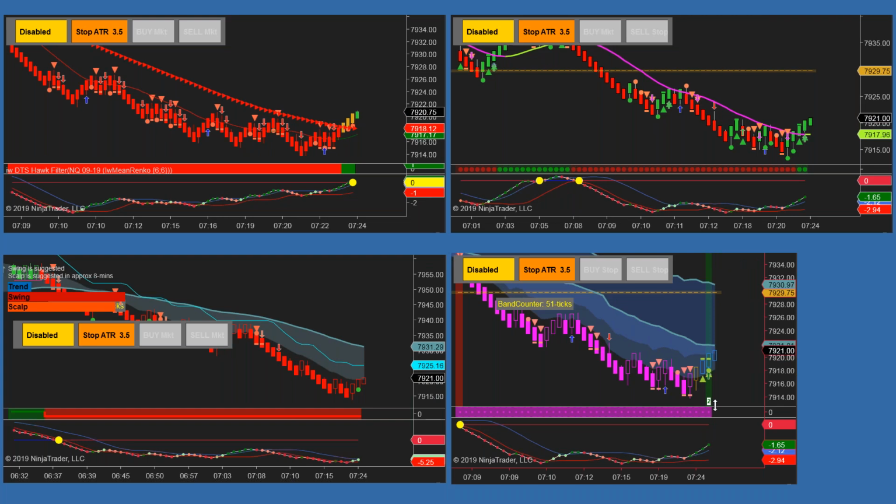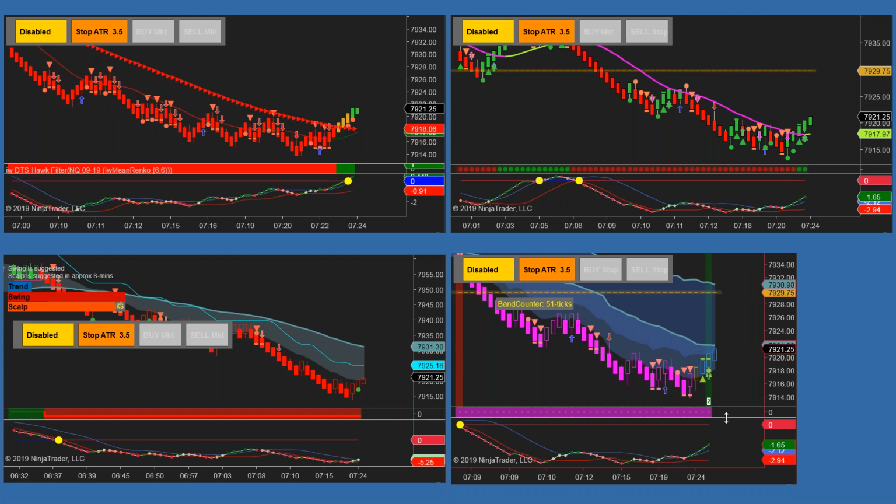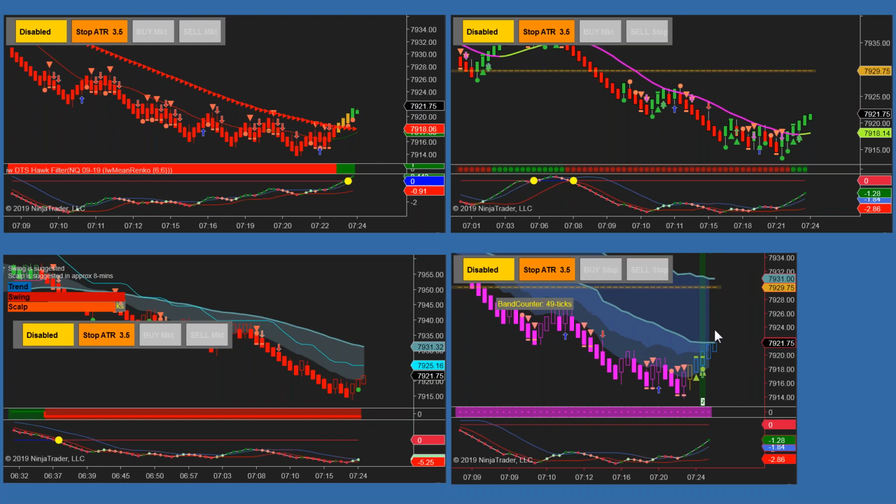All right, here now, a bullish attempt to rally the market. We got our counter trend signal. Let's see if we get a second push opportunity on this one. The Falcon getting a little bit more bullish, as is the Hawk. The Hawk is probably going to give us a green bar sell that we could look to buy above.